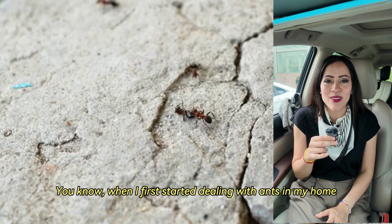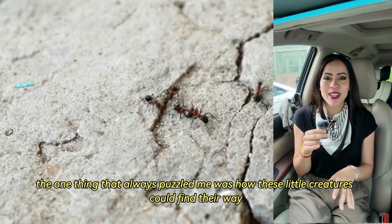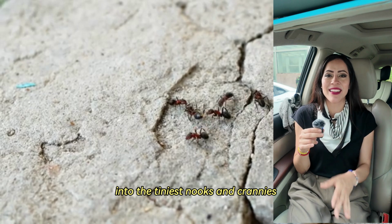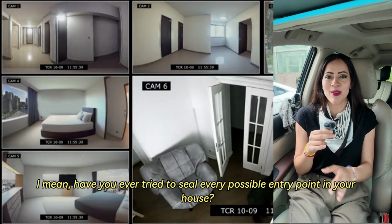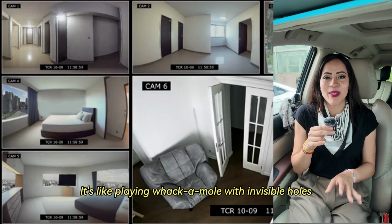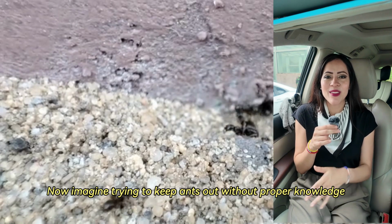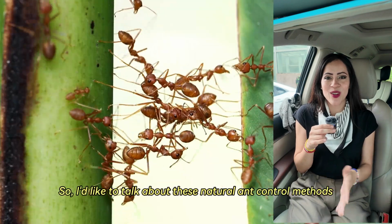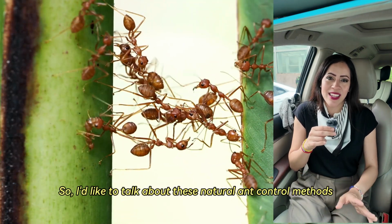You know, when I first started dealing with ants in my home, the one thing that always puzzled me was how these little creatures could find their way into the tiniest nooks and crannies. I mean, have you ever tried to seal every possible entry point in your house? It's like playing whack-a-mole with invisible holes. Now, imagine trying to keep ants out without proper knowledge. Not a pretty picture. So, I'd like to talk about these natural ant control methods.